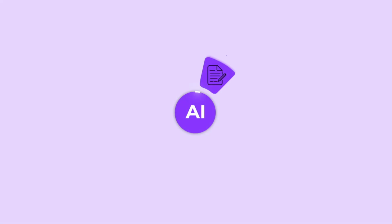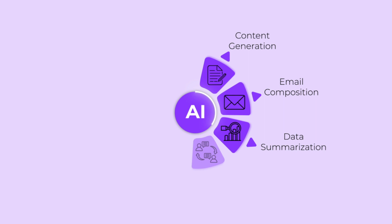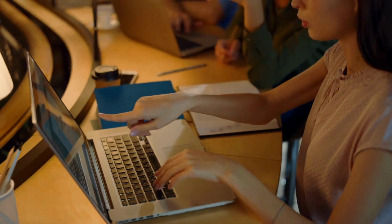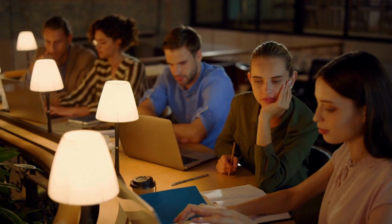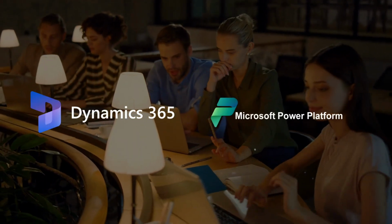Artificial intelligence can help businesses with content generation, email composition, data summarization, interactive client communication, process flow recommendation, effective automation, reporting, analysis, and more. The professional services team of Inogic helps develop such AI-driven applications with integrated AI models provided by Azure OpenAI for Dynamics 365 and Power Platform.